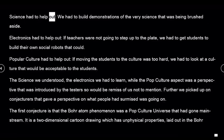Science had to help out. We had to build demonstrations of the very science that was being brushed aside. Electronics had to help out. If teachers were not going to step up to the plate, we had to get students to build their own social robots that could. Popular culture had to help out. If moving the students to the culture was too hard, we had to look at a culture that would be acceptable to the students. The science we understood, the electronics we had to learn, while the pop culture aspect was a perspective that was introduced by the testers, so would be remiss of us not to mention.